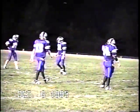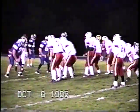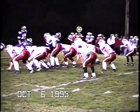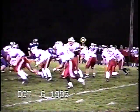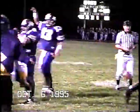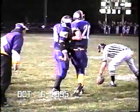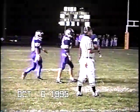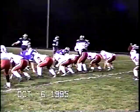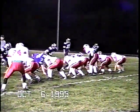Going to be pass interference on the Eagles. Interference gives Hearts first and 10 on the 45-yard line. Scott Combs really thirsty. Wagner hit by Scott Combs. Up a three, it'll be second and 7.